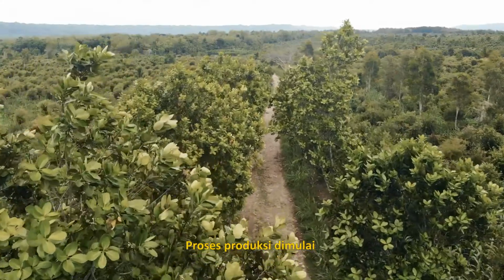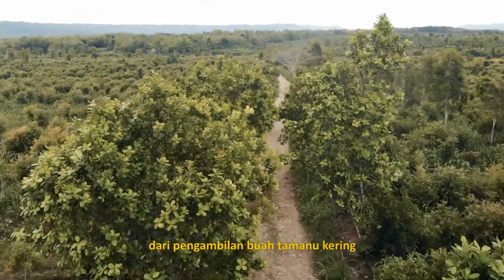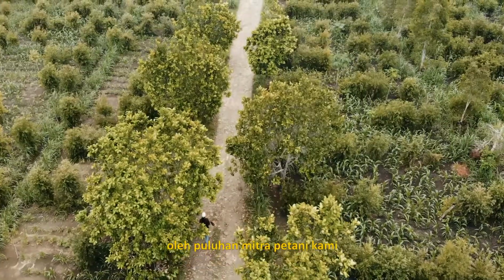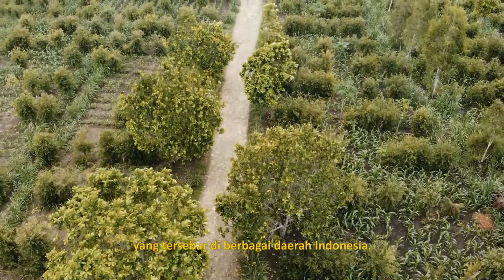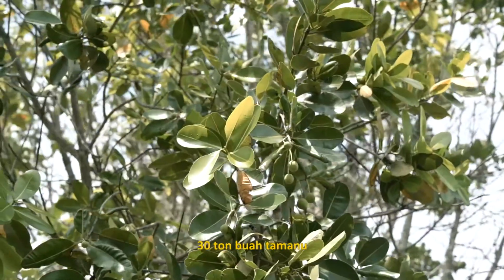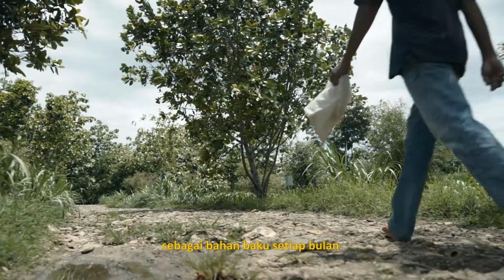The production process begins with the collection of dried Tamanu fruit under its tree at the virgin source by our farmer partners spread in various parts of Indonesia. Our partners are able to supply 30 tons of Tamanu fruit as raw material per month.